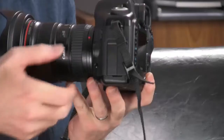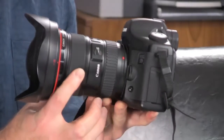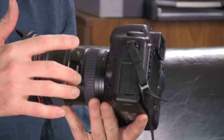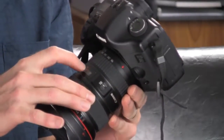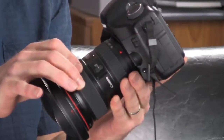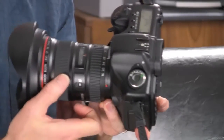Now with the lens we have the focusing ring, which is found on all cameras, and there'll be a button to either have autofocus or manual focus. You can also buy lenses that are manual only and won't have that autofocus option. A lot of lenses will have a readout too, so when you're focusing you'll actually see the focus distance value in that little readout. That can be useful if you're pre-focusing, knowing that your subject is going to pass within a certain distance. You can set it on the focus ring for that distance.